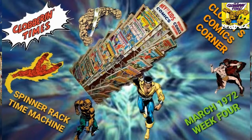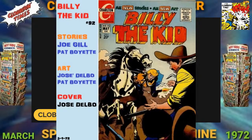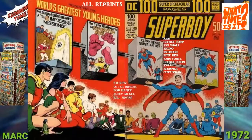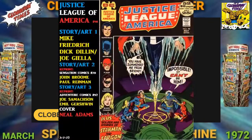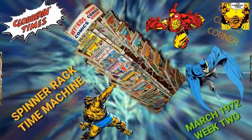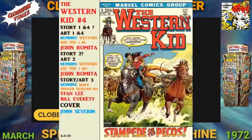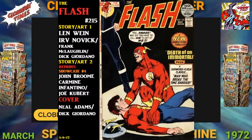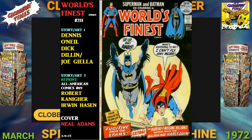Recapping what we've done so far in March. March week 1. I'll just show these quickly, then we'll get on to my selections for week 4. Just a quick visual rundown of the many titles that I had in my folder. Yes, I know they didn't really have folders back then. That was week 1, and then now week 2. But if they did, well, maybe some of the few comic shops that actually existed in 1972 had pull lists. I don't know. Not in my neck of the woods.